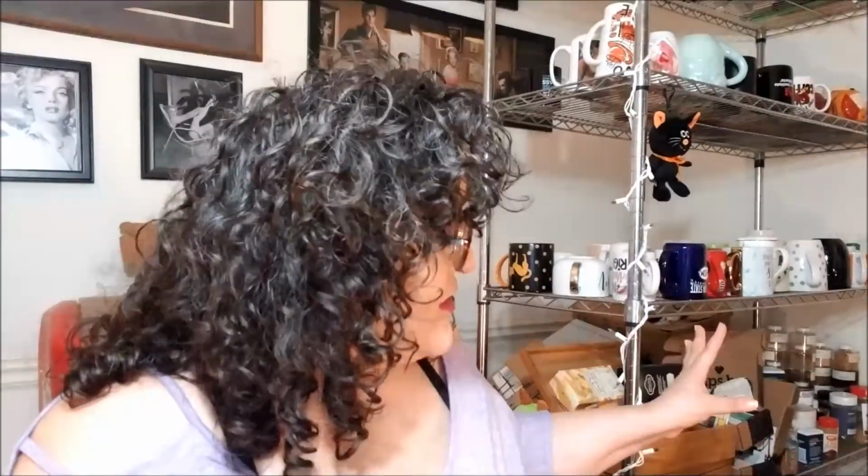I had plans to clean this up, reorganize it a bit, and then one of our other cabinets fell apart and now it's a mess. It's a mess.